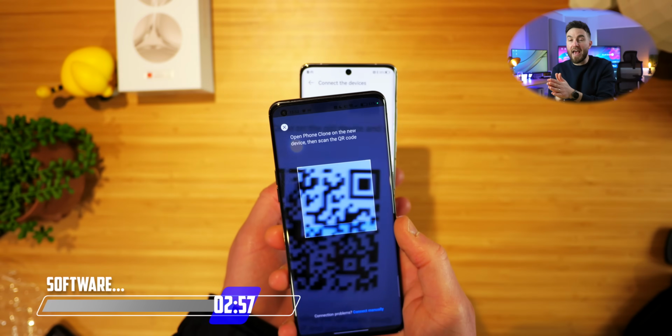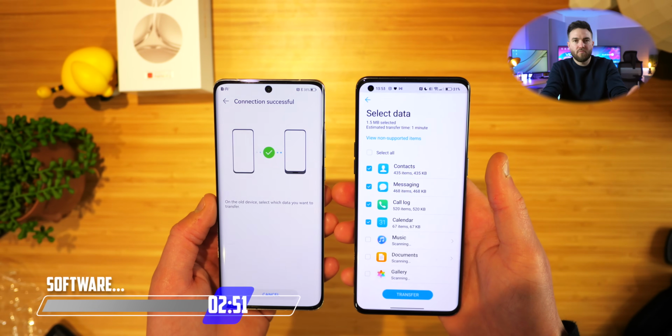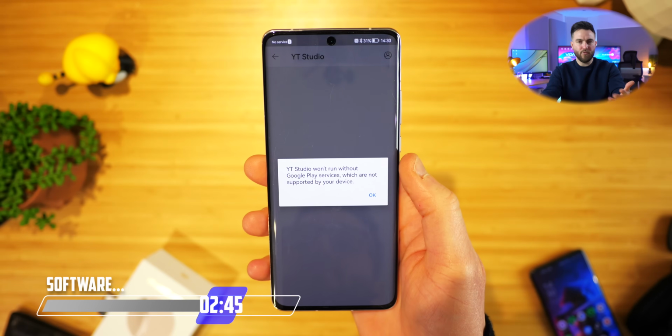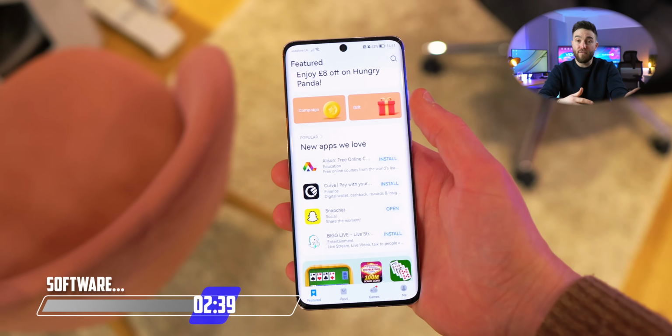Firstly, you have Phone Clone. This allows you to transfer all of the apps from your old phone to your new phone. And on the whole, they work pretty much exactly the same. Now, the ones that aren't compatible or don't work once you've done this are pretty much generally the Google ones. So you can delete those for now. Next, I went to Huawei's app gallery to download a few more.